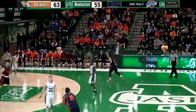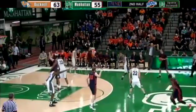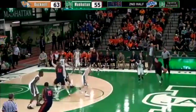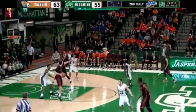9:45 to play here in the second half. Jaspers trail in their home opener from Draddy Gym in Riverdale, the Bronx, New York. Christian Eimel, Chris Williams, and the coach, Brian Mahoney, here with you on the Jasper Sports Network. Glad to be a part of your Saturday evening.